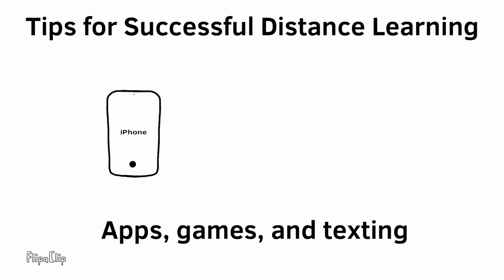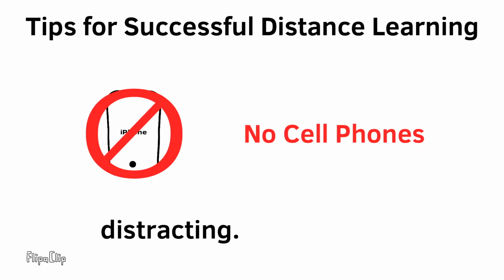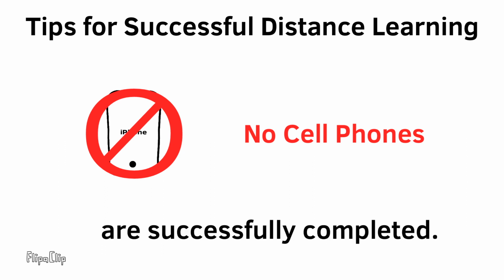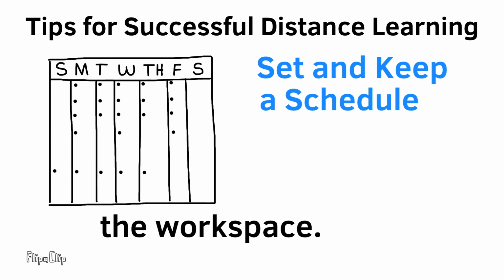Apps, games, and texting can be fun, but they're also distracting. No cell phones until after the assignments are successfully completed. Set and keep a schedule. Post the schedule on a wall near the workspace.